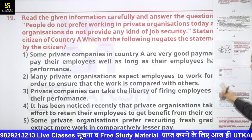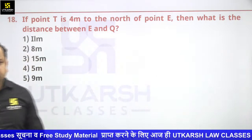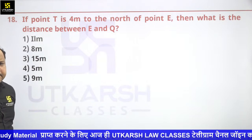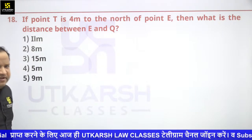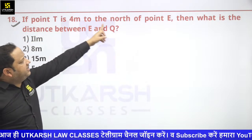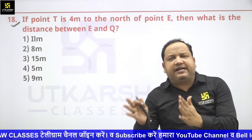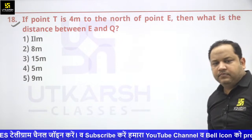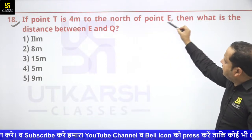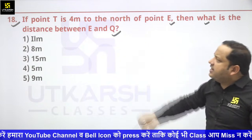Now we have a second question. Who is going to answer this question as well? Rahul said 1 is right. Very nice. Chanchal, yes. Okay, very nice. Now we have one more question. If point T is 4 meter to the north of point E, now let me see who is going to answer this question correctly. If point T is 4 meter to the north of point E, then what is the distance between E and Q?